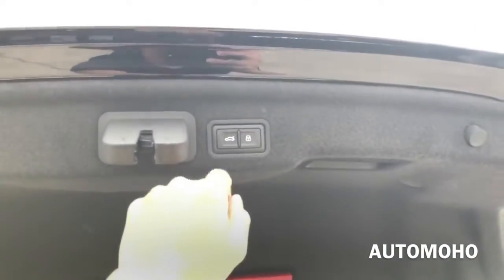Here you have some hook, one on each side, and a 12-volt power plug. So here you have the lever to open the trunk in case you get locked up, to use in case of an emergency. And there's the lock and trunk lock button.